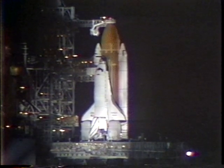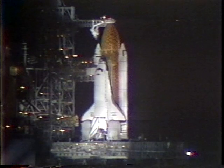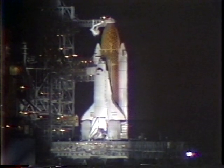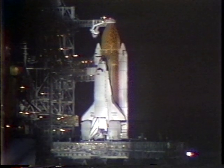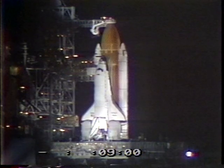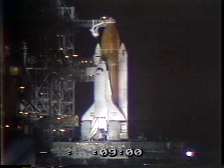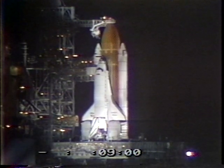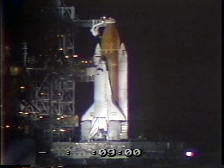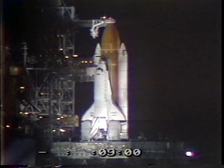We're coming up on the T-minus 9-minute hold. T-minus 9 minutes and holding. This will be a 10-minute built-in hold extending until 7:20 this evening. When the countdown resumes, the ground launch sequencer will be in full control.